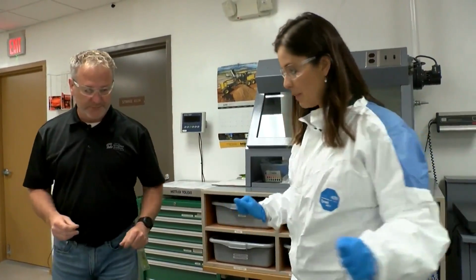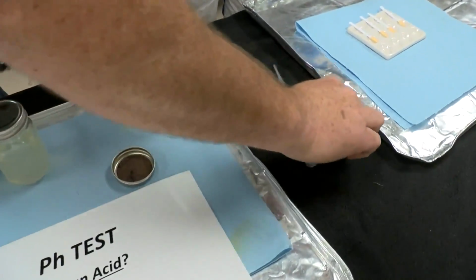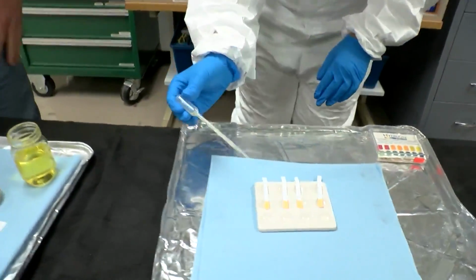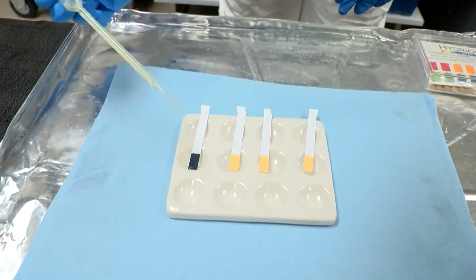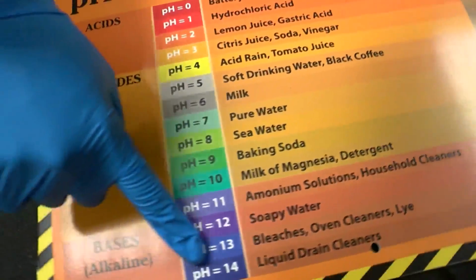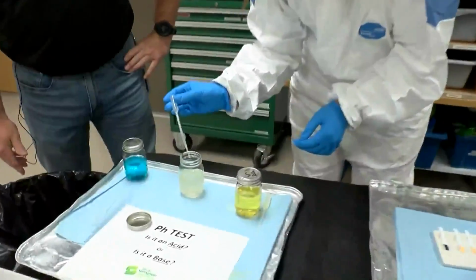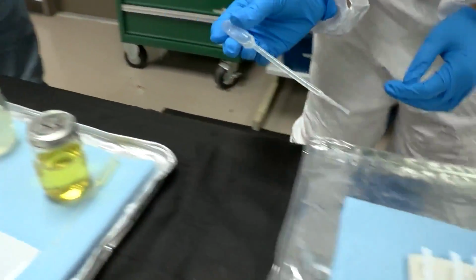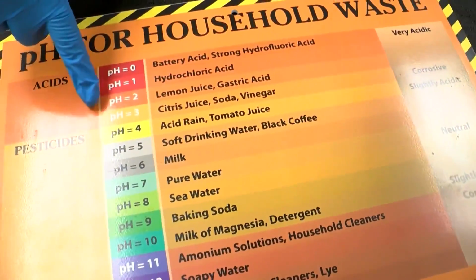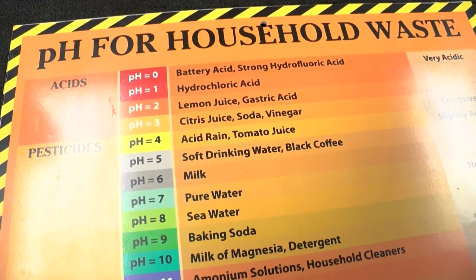I feel smarter. So what you're going to do is get a drop or two out of each one, and you'll drop it on one of the pH strips, and we'll see what color it turns. So that's going to be a dark blue or purple. So that's going to be a base. Liquid drain cleaners. Yep. All right, that's a clear liquid, and then we just use a different one here. Like a dark yellow, almost orange. So it's going to be acids. It's my lemonade from this morning.